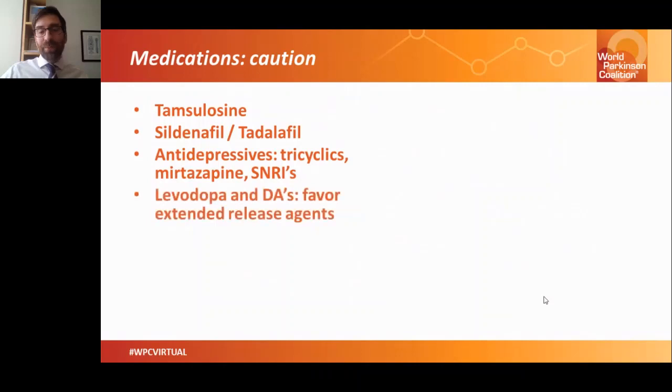Moreover, certain medications for Parkinson's, such as levodopa or dopaminergic agonists, may also cause hypotension. And in these cases, it's better to try to favor those medications that have an extended release, so it's less likely that you'll have side effects from them.